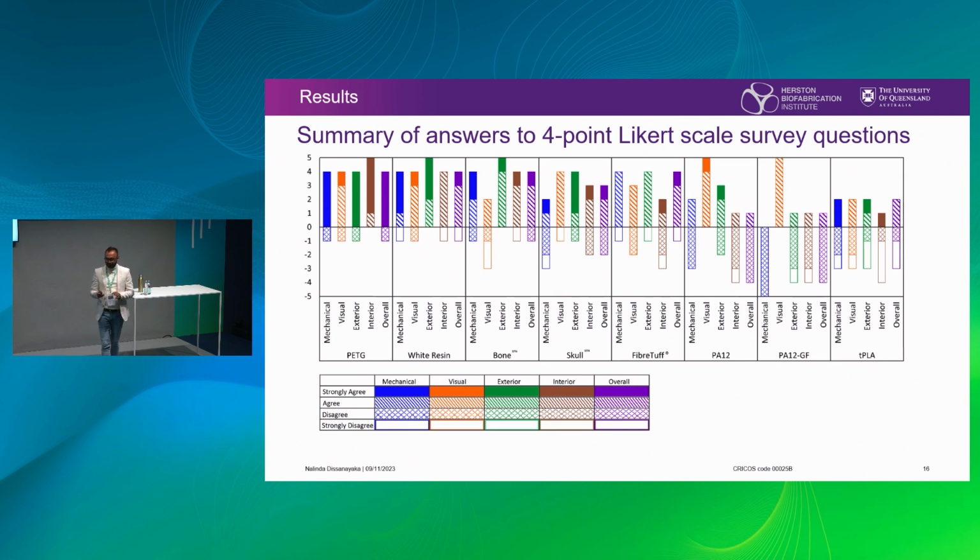Okay, this is the summary of the results. If you see the x-axis, there are 8 different materials for the 5 survey questions. Mainly we asked for feedback on the haptic qualities, mechanical, visual appearance, and interior and exterior feedback of this 3D printed material compared to the actual human skull, based on the experience of these 5 consultant neurosurgeons. They have given their feedback on the y-axis. The positive side of the y-axis gives positive feedback, basically strongly agree and agree. When you move into the negative side of the y-axis, it gives negative feedback, like disagree and strongly disagree.